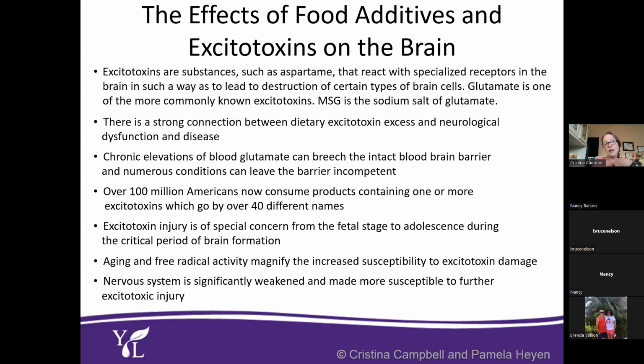Excitotoxin injury is a special concern for the fetal stage to adolescence, during this critical period of brain function. People don't take this seriously. They don't take this seriously at all. The nervous system is significantly weakened and made more susceptible to excitotoxic injury.